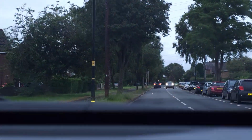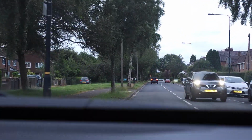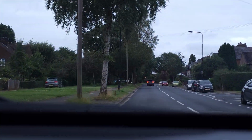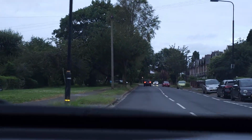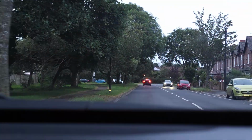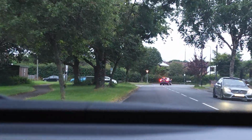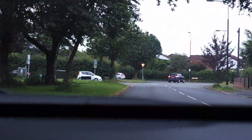At the end of the road, turn right. So I'm watching this person coming over the white line, so I just gave him a bit of room to ensure there won't be any collision. So take note of the red car, it's going to force the car coming to push over to my side, so I just give him room anyway.